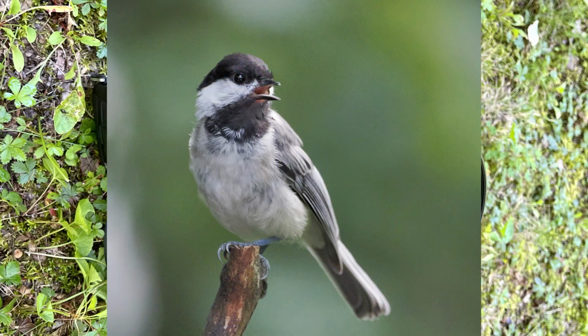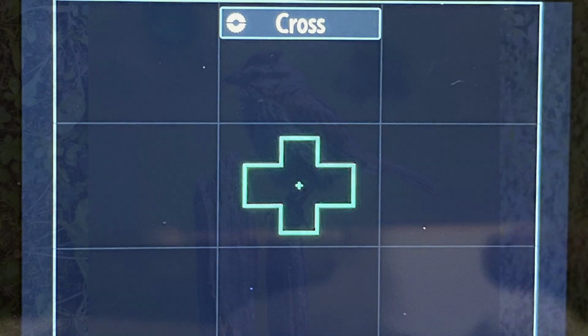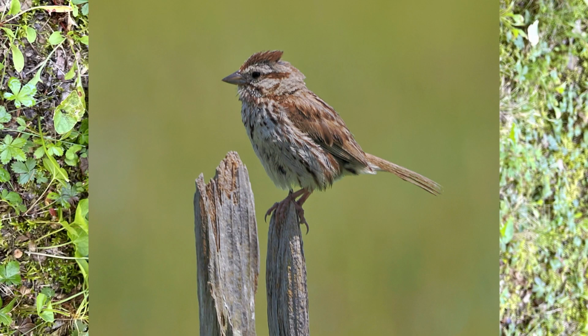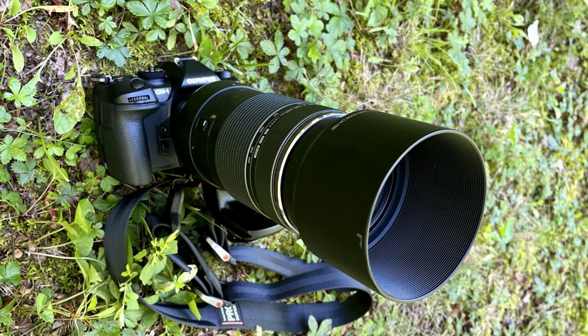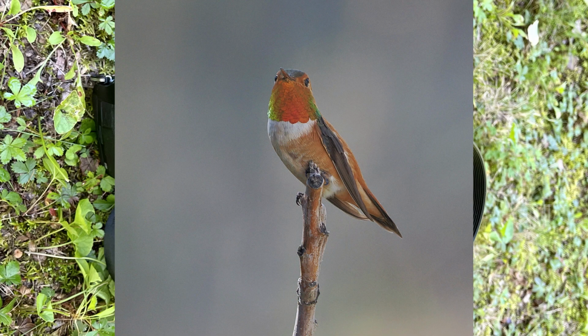For stationary birds, where there's not a lot of obscuring foliage between me and the bird, I mostly use either middle or cross or small focus target area. Clearly, the larger the focus target area, the easier it is to make it overlap with any bird detection frames. And the smaller the focus target area, the more precisely you can choose your focus point, but at the cost of having to have the focus target area right over your subject all the time.